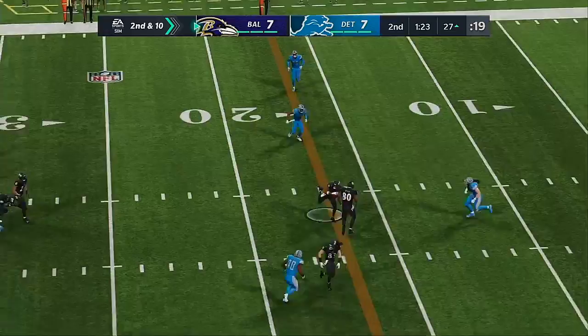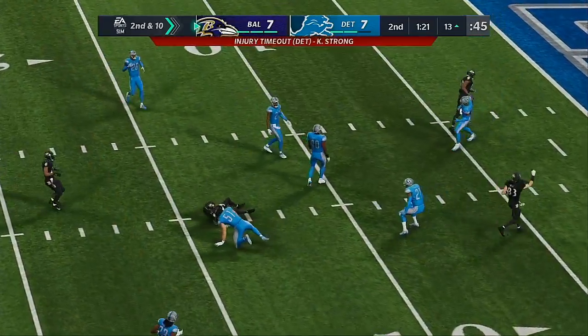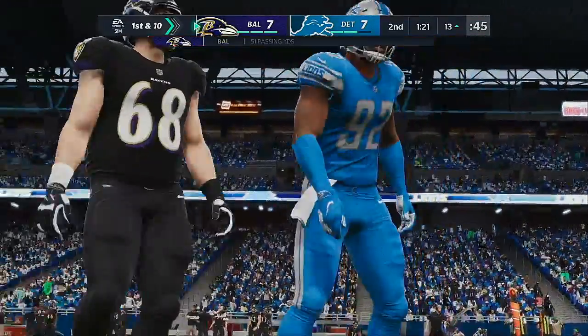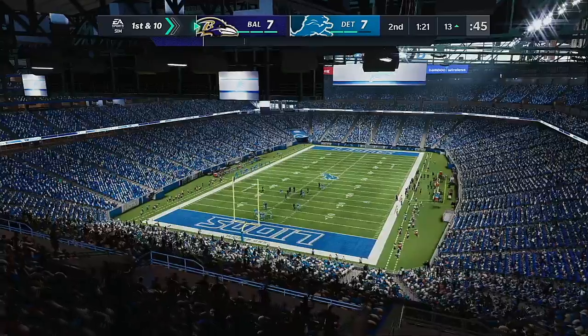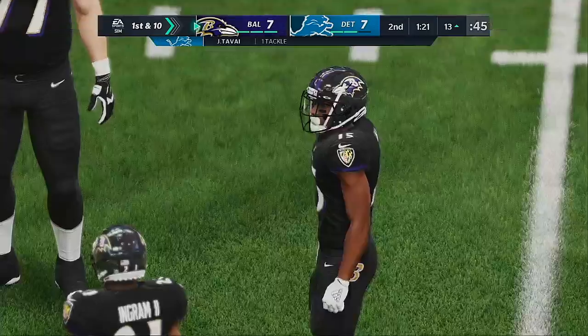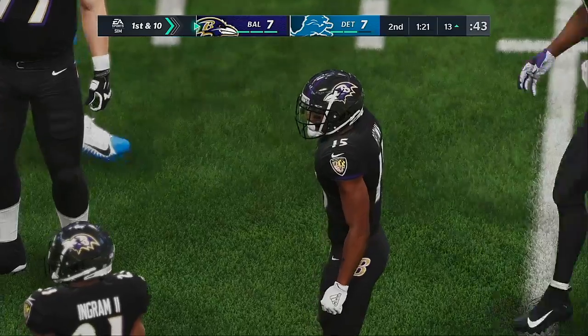To throw again. Jackson. Quick slant to Brown. And it's going to be another first down as they'll get him to the ground at the Lions' 13-yard line. Now after the completion, we're going to get a timeout, an injured player. While the training staff takes a peek, we'll take a break.